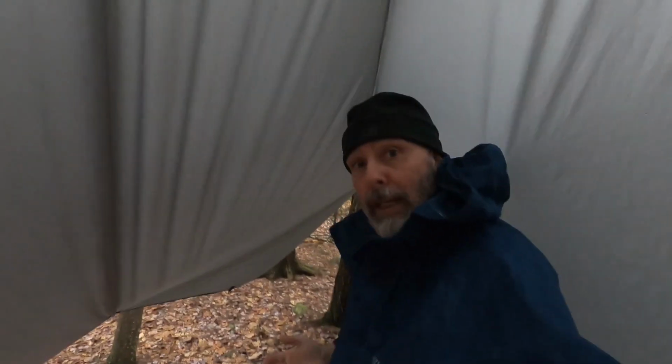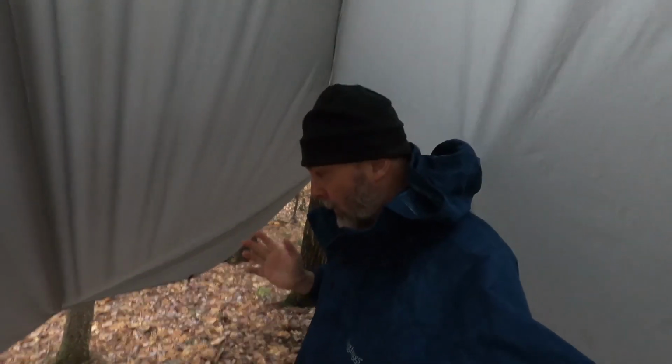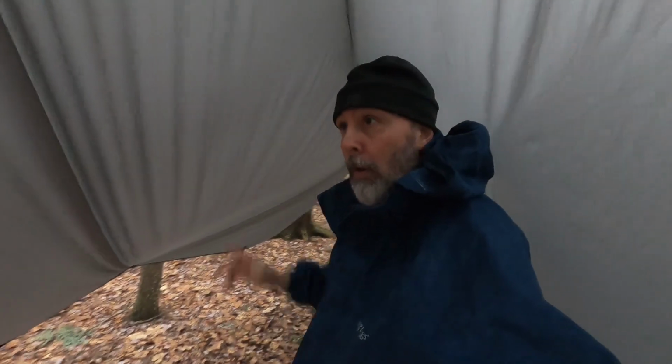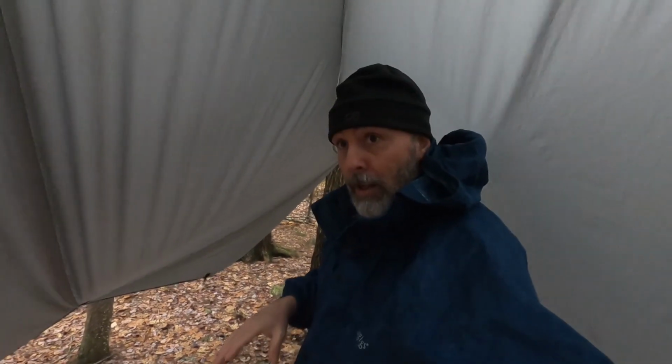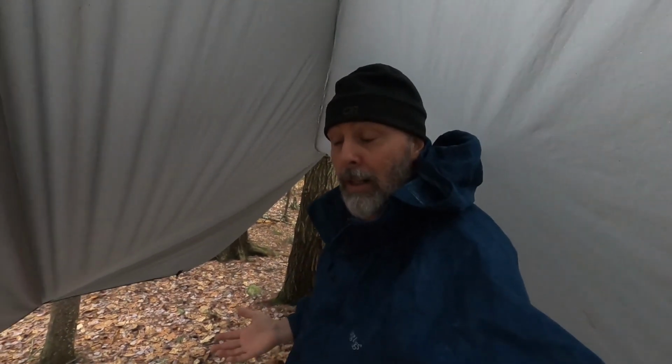Alright, just about broken down. And this is one of the advantages of using a hammock and a tarp. There's pros and cons to hammocks and tents, but this is one of the things I love about hammock camping. I got everything broken down. Pack is packed away for the most part. All I got left is the tarp and the ground sheet. So I'm able to do 90% of all the breakdown nice and dry.